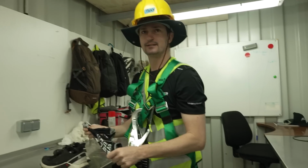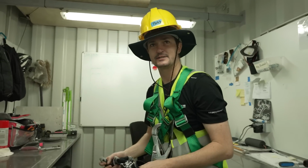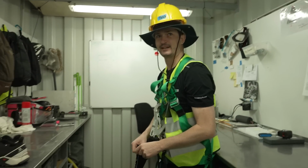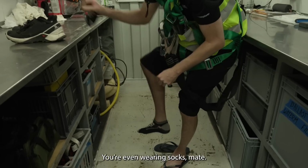You get extra protection with the sun hat and the hard hat? Well mate, safety never takes a holiday, you know, so you have to take it very seriously around here. You're even wearing socks today.